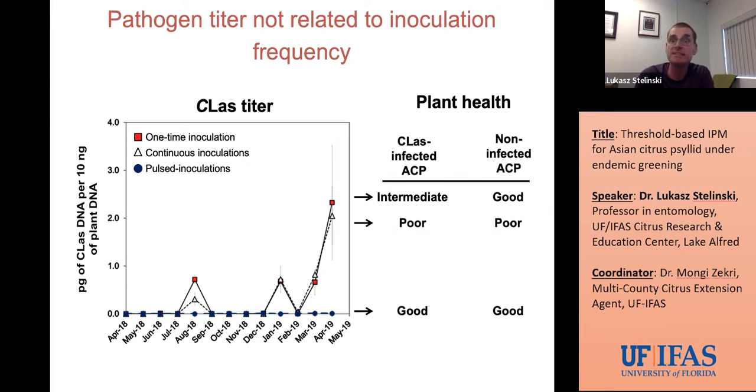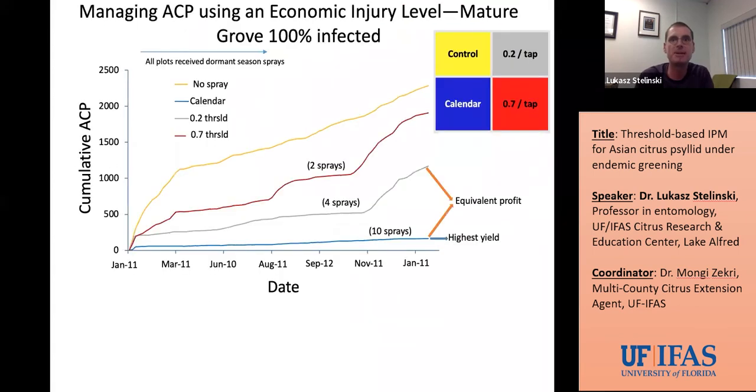Now, Phil Stansly indirectly saw this in a field experiment that he did a long time ago in Immokalee, where he took a mature grove that was 100% infected with the pathogen that causes greening, and he divided it up into a number of treatments. He either did nothing, in the yellow, no spray. He did a calendar application of sprays. And then he adopted two shot-in-the-dark economic thresholds. Now, all these plots also received dormant season sprays. So even the control received two dormant season sprays in the wintertime. And then he applied these treatments, either the calendar sprays or the two thresholds.